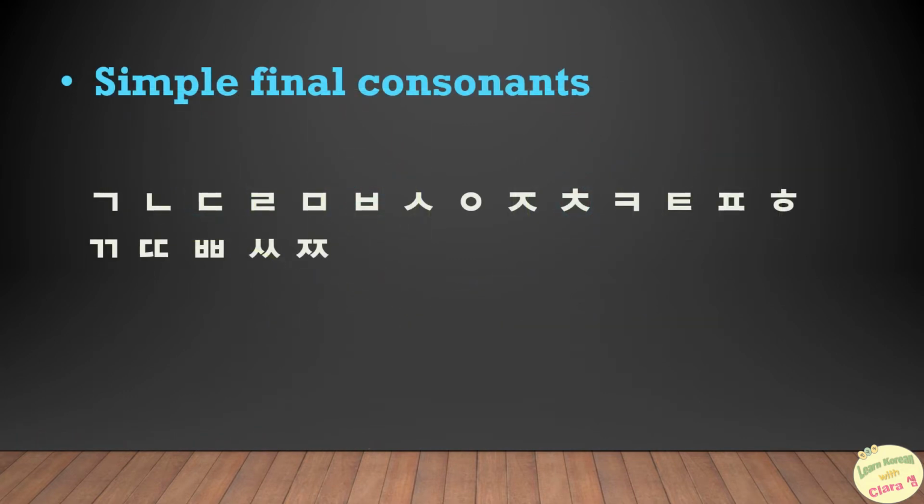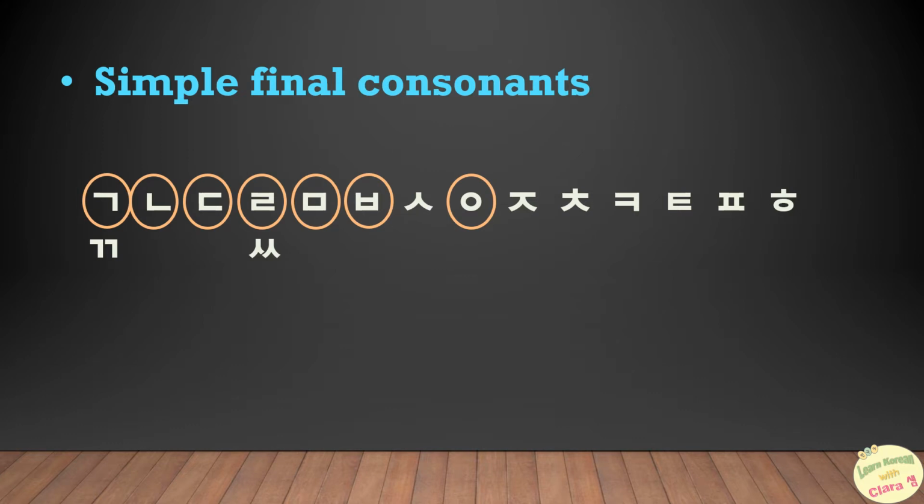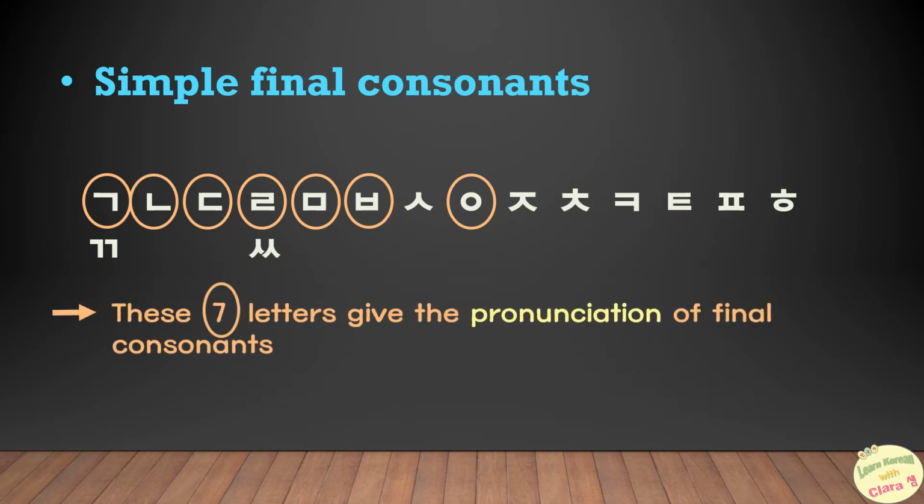We learned previously that the number of consonants is 19. Among these, there are 16 consonants that are used as final consonants. The other 3 are excluded from the final consonants. The majority of Korean consonants are pronounced differently in the initial and final position of a syllable. When writing words, all of these 16 consonants are used, but when speaking, only 7 of them give the pronunciation of the final consonants. We'll see this in more detail now.